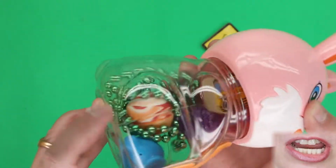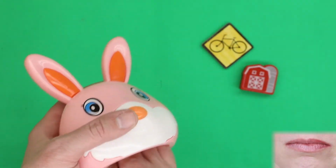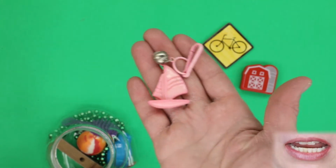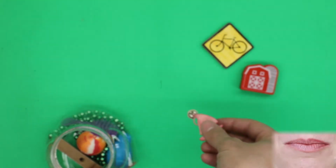Okay, bunny, let's shake you up and see what we can find. What did we find? It's a boat. A boat.